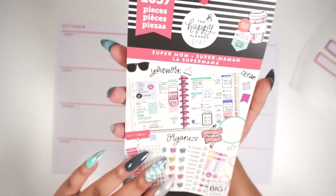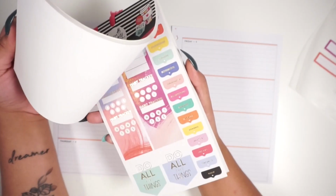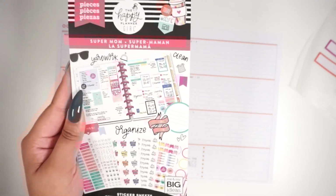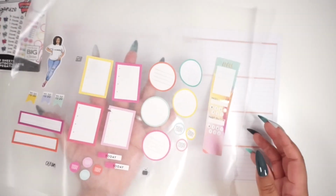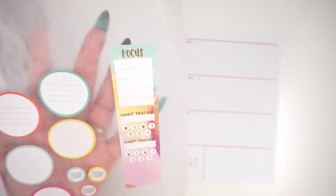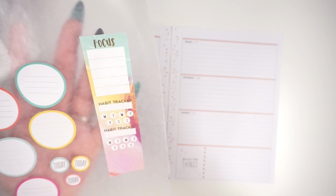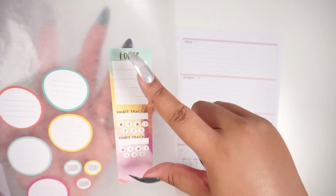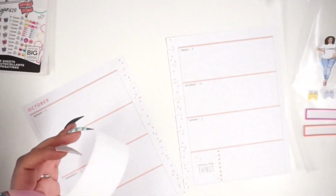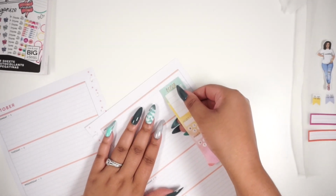So I was looking, and I don't use the Supermom one that much, but it's very practical. So I wanted to do a departure from my fall spreads and just do one using the Supermom sticker book. I think it's really good. So I've already pulled some stickers here. I have this long sticker that says focus, because I'm gonna try to get back on the wagon of watching what I eat and water and everything, and walking more on my treadmill. So I got this long sticker, so I'm gonna go ahead and put that on here. Gonna put it over here.